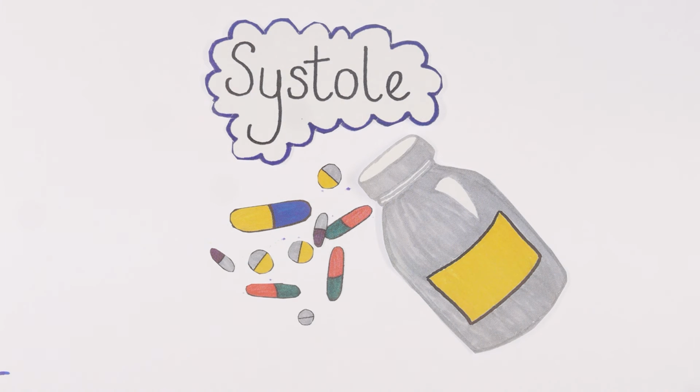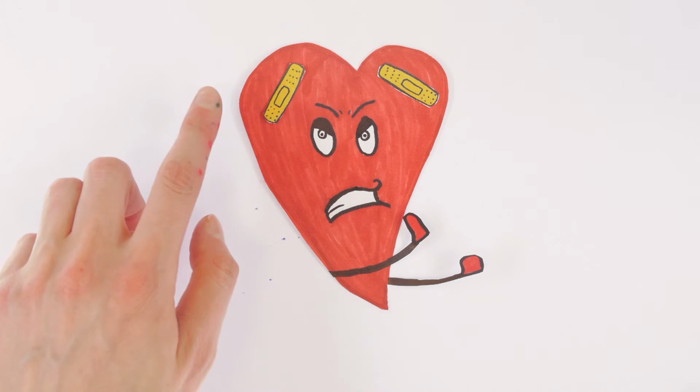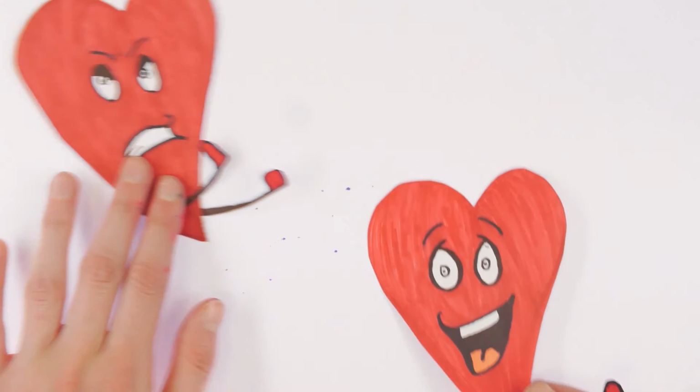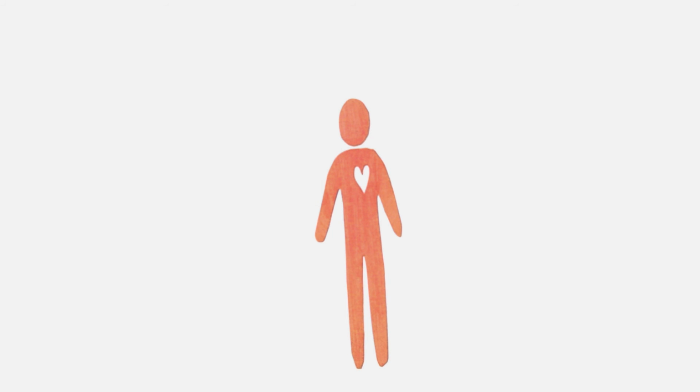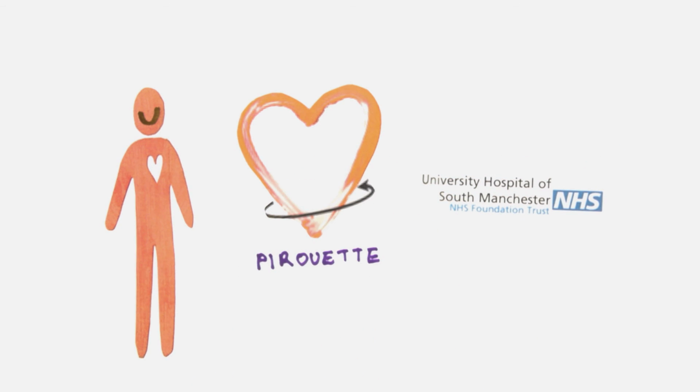Our research is investigating the use of an antifibrotic drug in patients with diastolic heart failure. By inhibiting the formation of fibrosis within the heart, we could reduce the amount of scar tissue and stiffness and allow the heart to relax normally again. Hopefully, this would not only improve patients' symptoms and their quality of life, but may also prolong life and reduce mortality. Our research trial is called the PIROUETTE Trial, being performed at the University Hospital of South Manchester in conjunction with the National Institute for Health Research.